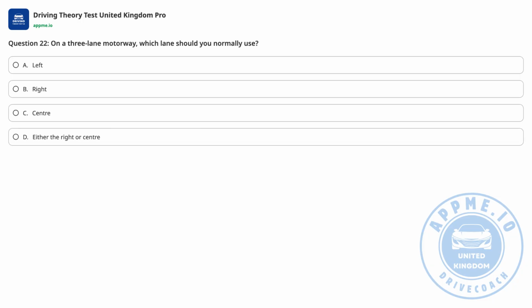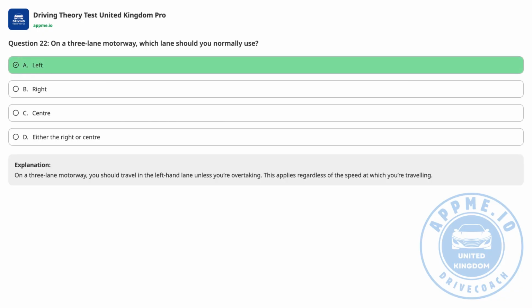Question 22. On a 3-lane motorway, which lane should you normally use? A. Left. B. Right. C. Center. D. Either the right or center. The correct answer is A.